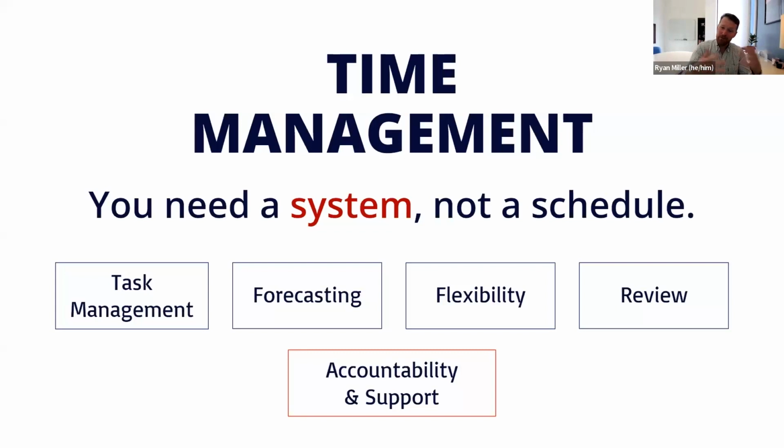So in addition to having maybe a calendar that you can use and access regularly, we need to think about how are you managing tasks? How are you forecasting or planning ahead? How are you allowing for some flexibility, because real life doesn't often follow the schedules that we set? Are you creating opportunities to review, how did that go? What do I need to do now?